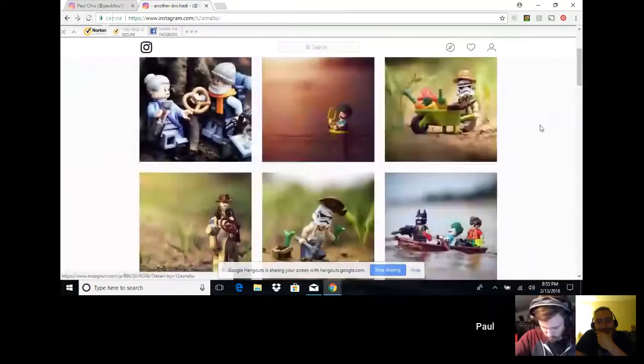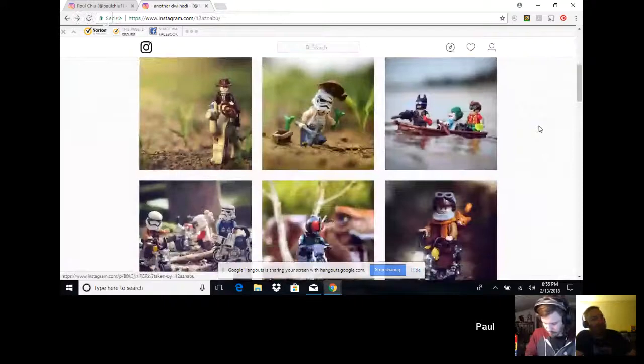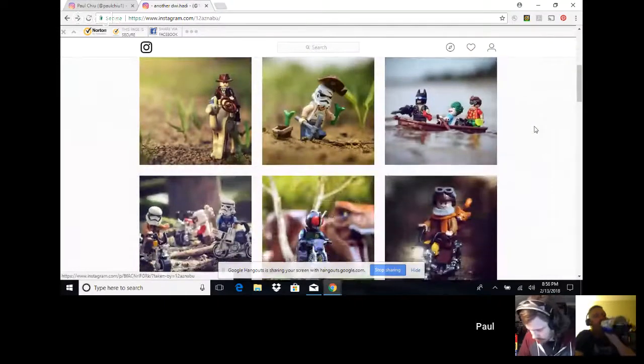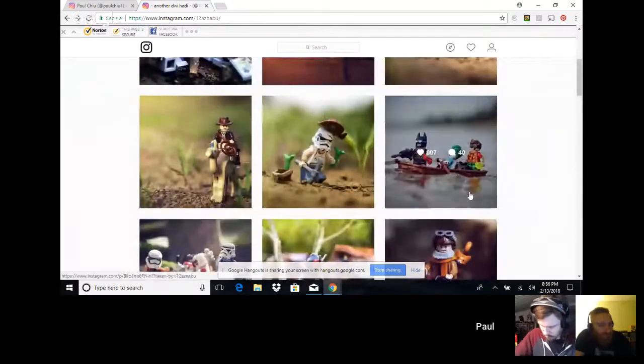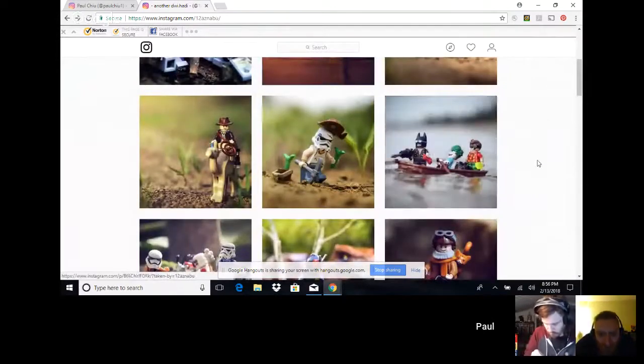Another good one there. It does need more lens flare. And more, lots of it. He's got a lot of pictures of his figures in boats in the water, so clearly he is somewhere near the water.